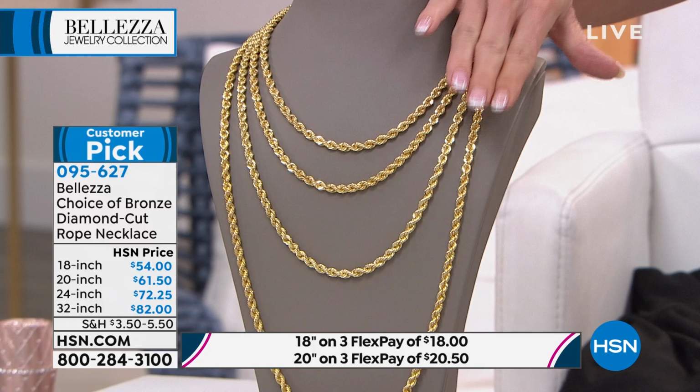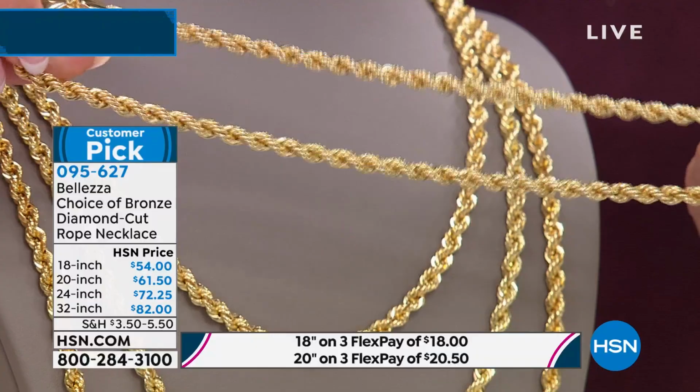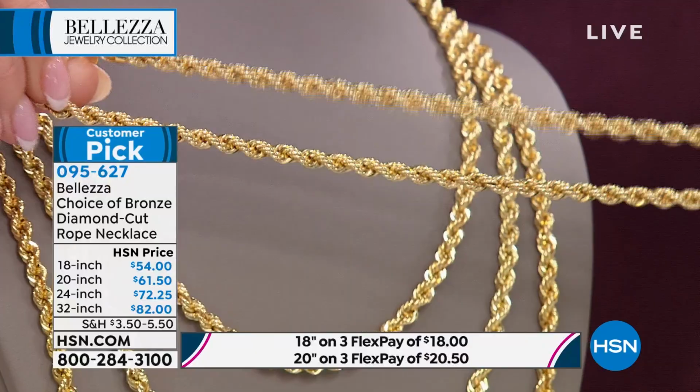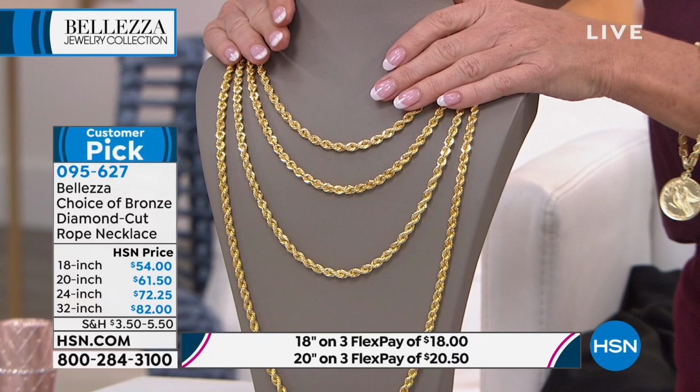When I say bold, let me just hold this up so you get an idea. All diamond cut. So brilliant. Number one universal link in the world, the first ever link in a chain, and the reason is it never knots, it never twists. The problem with a look like this in solid gold is it's thousands and thousands of dollars. You get that look, as you see on Angie here, for $54, $61.50, $72.25, or the 32 inch at $82.